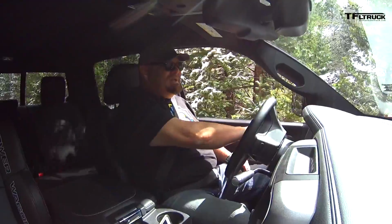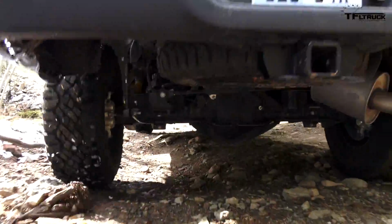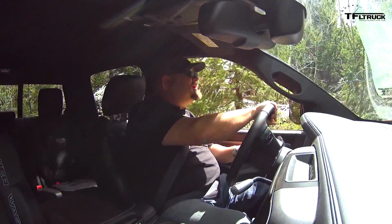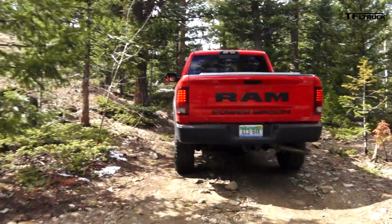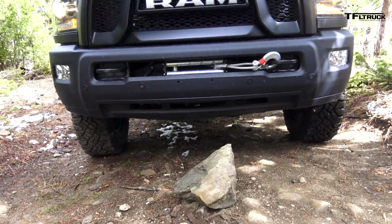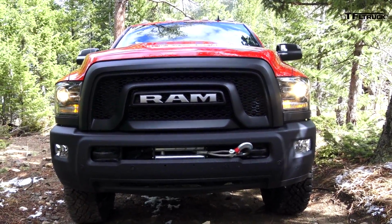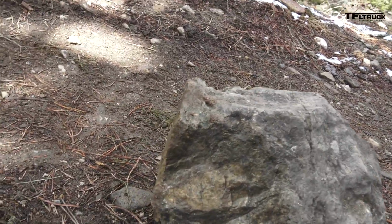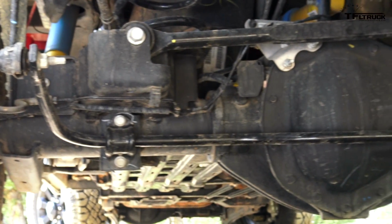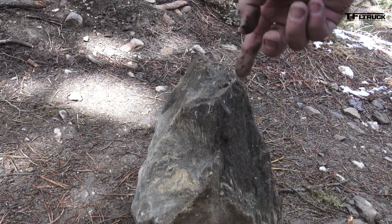Knowing how difficult just this section is alone for some vehicles is enough for me to kind of enjoy it. Oh, that's interesting. That is a big rock. I wonder if I can clear that. All right. That's a pretty big one. I'm gonna try to move it out of the way because it might touch the bumper and or the axles underneath.